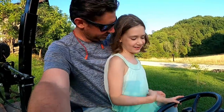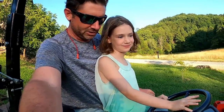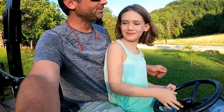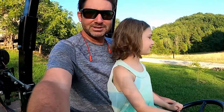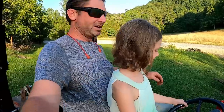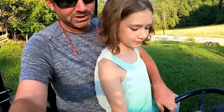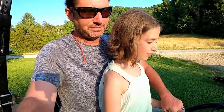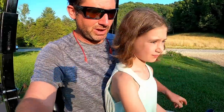All right, we got our youngest here. We got Autumn learning the tractor. How old are you, Autumn? Eight. Let me think. Yeah, that's legal age, right? Okay. All right, Autumn, we're gonna go backwards. We're gonna turn this way. We're gonna head down the driveway, okay? All right, go ahead, you go that way.